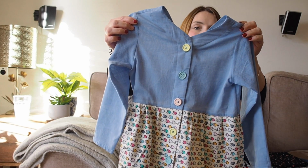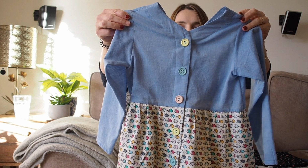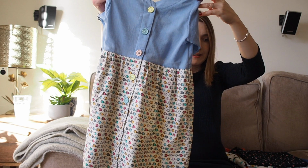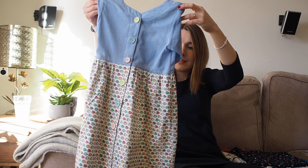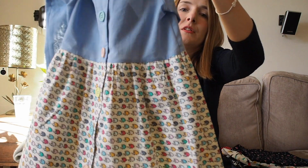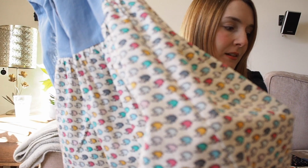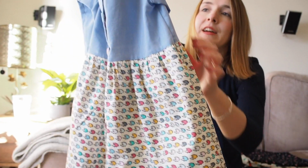Next is the Anna dress, which I did say I was going to make in my fabric haul video, because this was one of my Minerva Craft Blogger Network makes, and it was made from this hedgehog fabric at the bottom, and then a remnant I had of some chambray for the top. You can see those little hedgehogs there. And I really like how this has worked out.